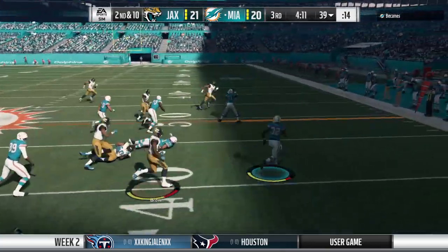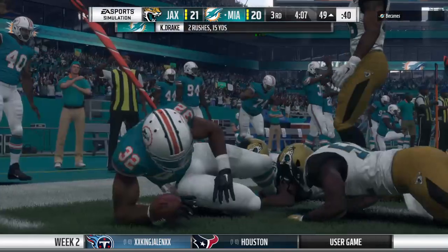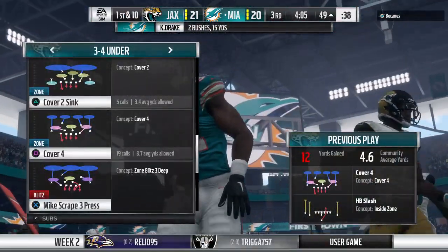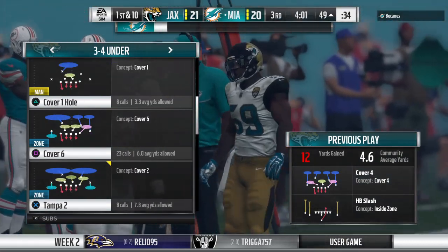Second down, it's Drake. They find some open field here. And he'll be taken down, but not before he gets into enemy territory. Give him 12 yards there, and the Dolphins have a first down.